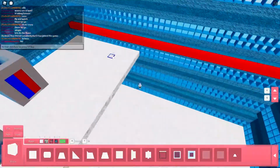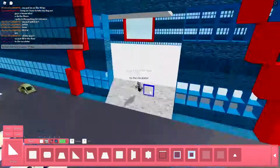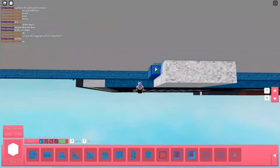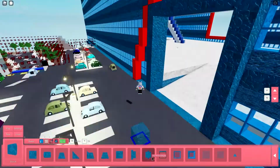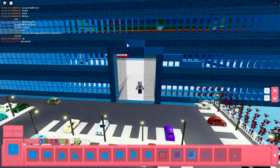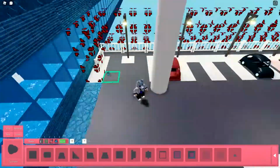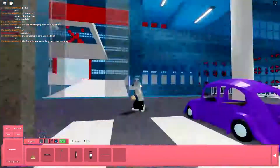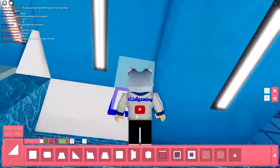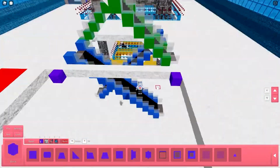So we did another test run, which is playing with random people. And now it is time to make the entrance to the parking lot, because I have been seeing so many people trying to go over the invisible barriers to this parking lot, so I thought, no, you know what, I'm making the entrance. I'm doing it. I'm making the entrance now, so you don't have to cheat.